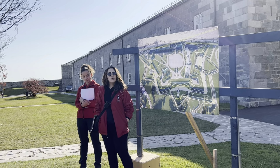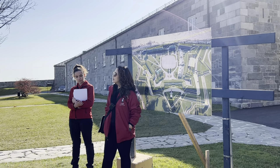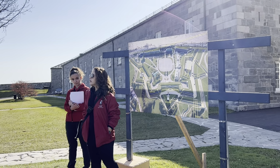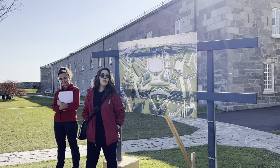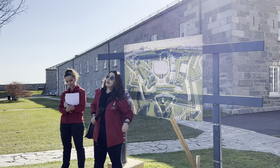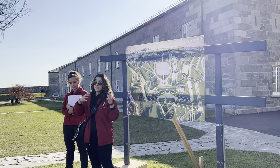But yes, the Citadel was constructed by the British, but the idea of a star shape, they took it from one of the most popular French military engineers of the 17th century, Sébastien Le Prestre, Marquis de Vauban. Do you want to try to repeat the name? No. So Vauban is actually the one who invented the idea of a citadel with a star shape.